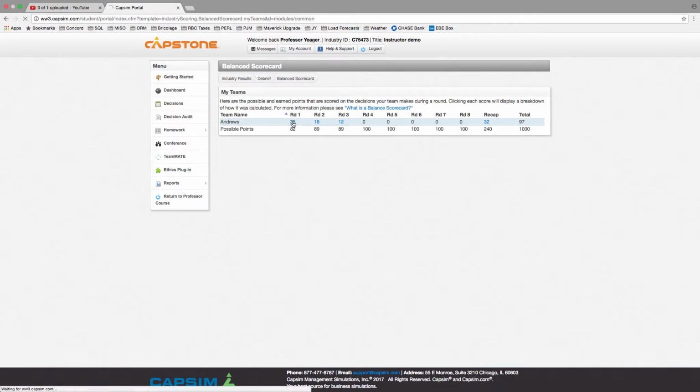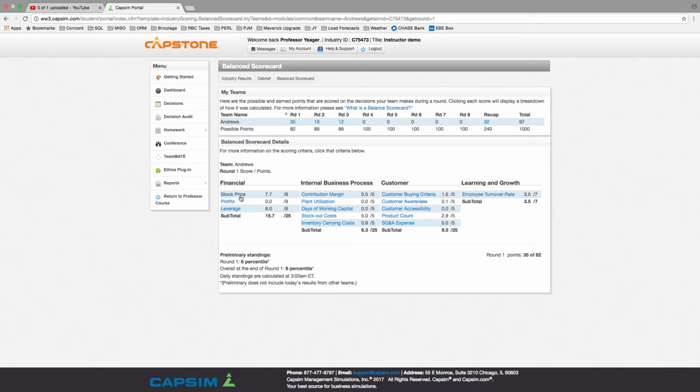So you click on that, and it will show you the four categories in CapSim: financial, internal business process, customer, and learning and growth. It'll also show you what score you got. So I got a 7.7 out of 8 possible points on stock price as an example, but I didn't get anything on profits. There are things like employee turnover rate, didn't do very good on that, customer awareness. And then you can click on one of these.